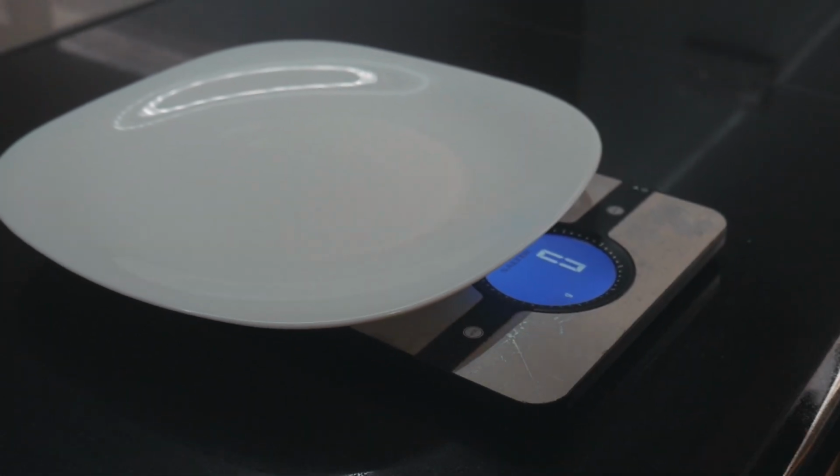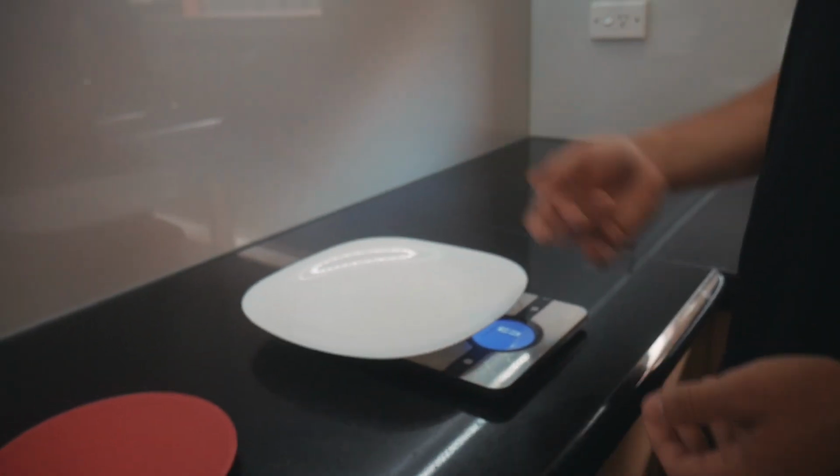food. So I put my plate on, it's tared, I put my food on the plate, and then from there I can start to track my food.